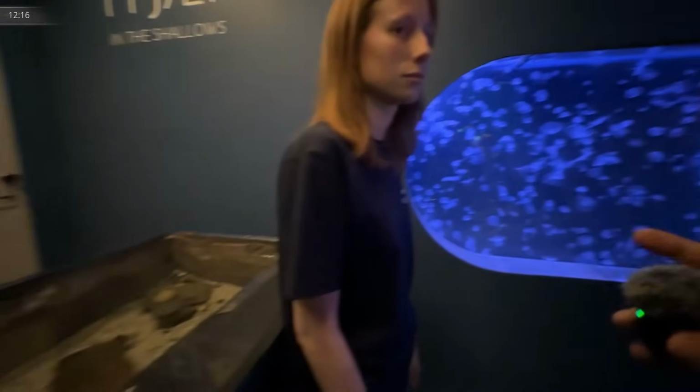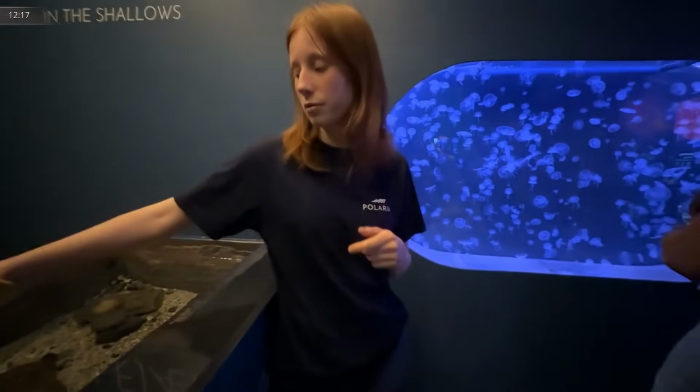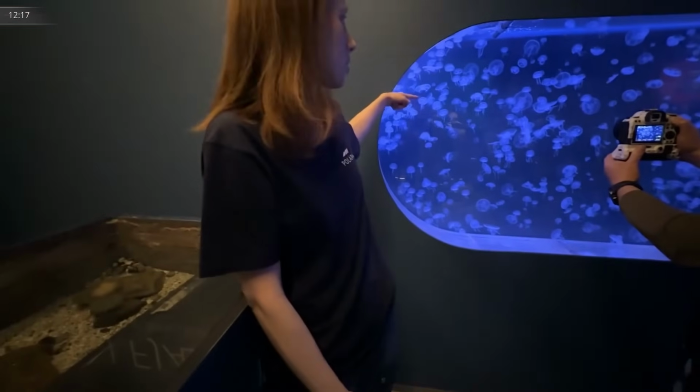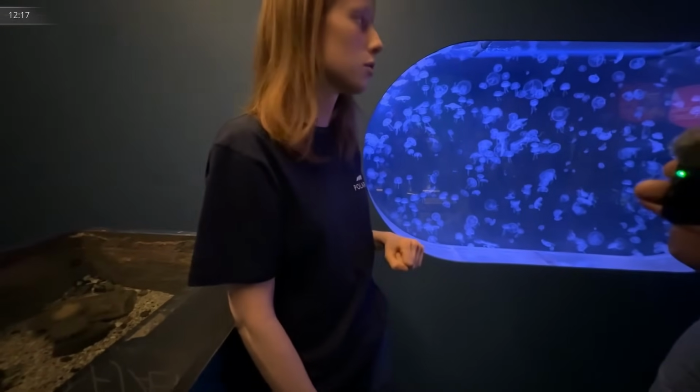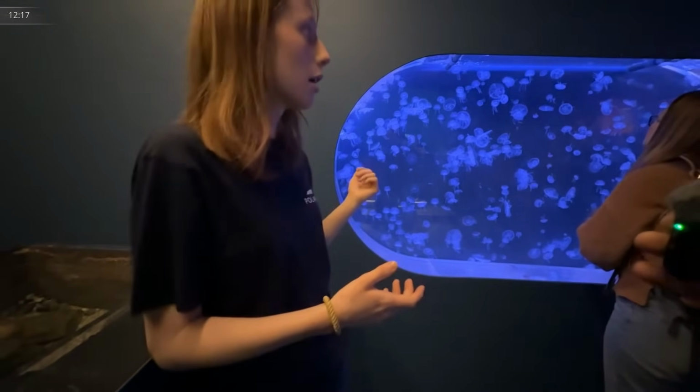So the first life form is more like solid. Like they will have asexual reproduction when they are in this stage, and then they will have sexual reproduction when they're in this stage. Are all or most jellyfish like that, or is this specific to this one? So commonly that's the case for jellyfish, but some are quite cool.